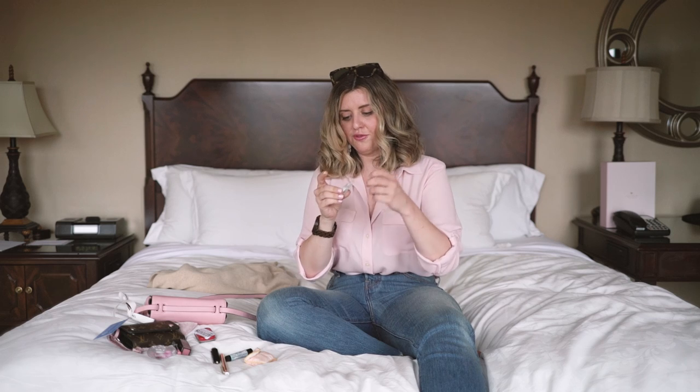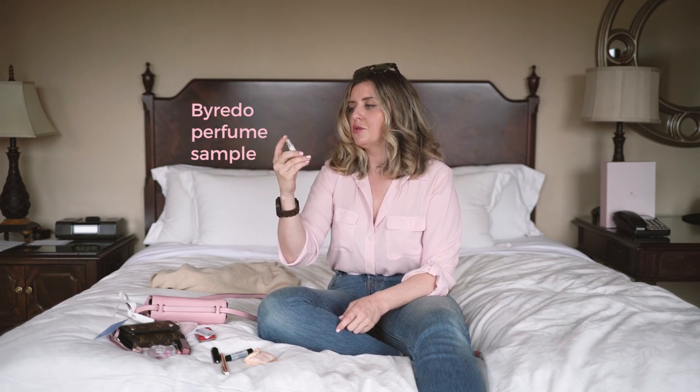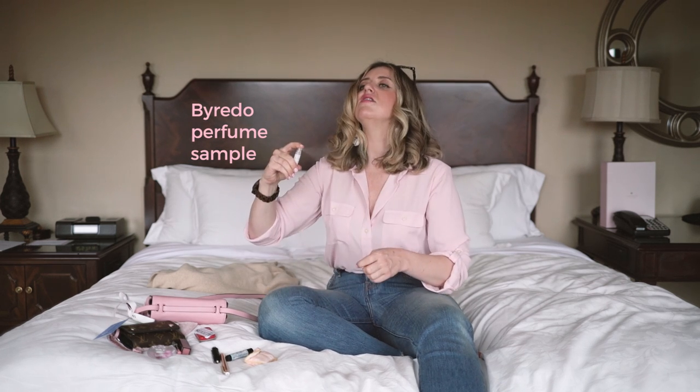Ooh, and then I have a little perfume. So whenever anybody gives me samples, it somehow goes into my purse because they're just tiny and so cute. This is Byredo Mojave Ghost, which, Byredo, I feel like I just love these scents.